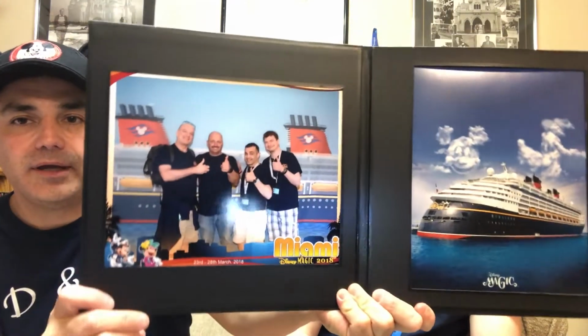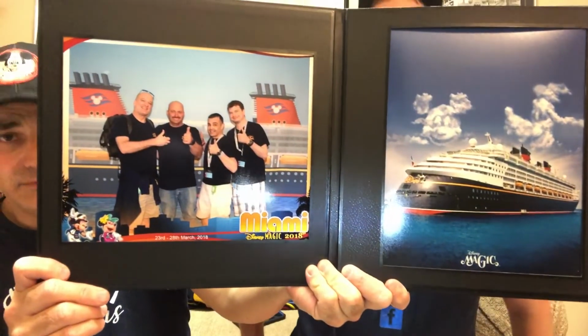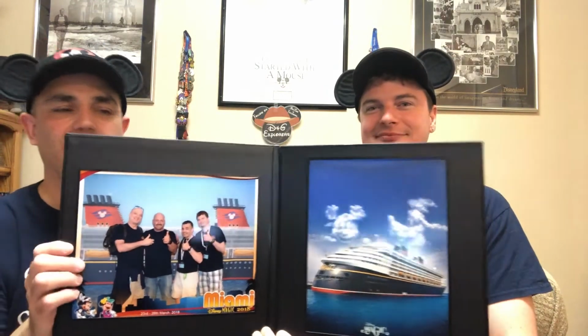Then this is what we did at Shutters. This is our photos of our trip. This is our friends Mike and David Woodbury, and this is our first. So this is a picture that we wanted to buy for the captain to sign, but they didn't have that one available. That would have been so cool. But this here was like $20, I think, for just the book. You could either get it with your picture this way, or the way we have it that way. And then I think it was about $80 too.